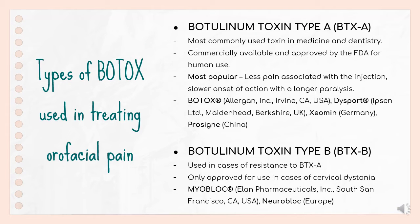So what are the types of Botox used in treating orofacial pain? For your information, there are 7 distinct serotypes of botulinum toxin, which are types A, B, C, D, E, F, and G, which differ in their potency, duration of action, and cellular target sites. The commercially available variants are botulinum toxin type A and type B.